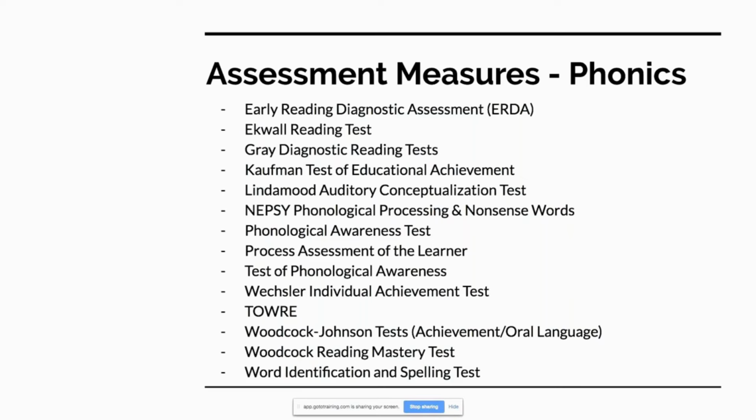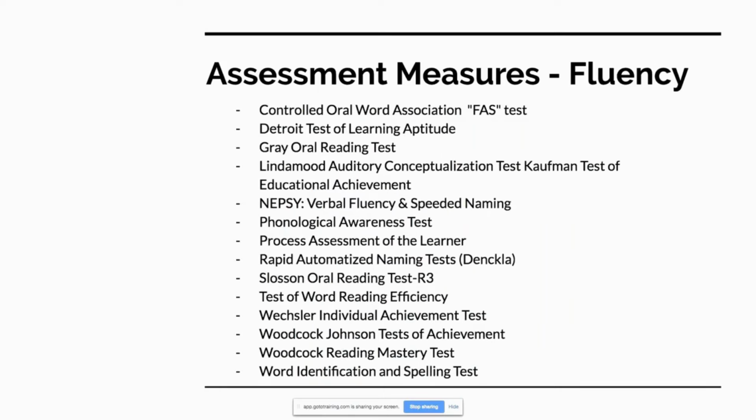Just a note here that decoding, which is part of phonics, and language comprehension skills you can separate them for both assessment and teaching, but remember they're both required to achieve that reading comprehension. Okay, and so this is just a list of some of the assessments. And then fluency, this is the automatic ability to read words in connected text.